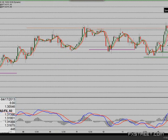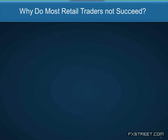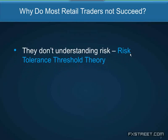You have to understand that it's up to you to risk your money to make more money. Most people, they're not ready for that. They're not ready to take that risk. They don't understand it. Most people, I've noticed, will tell you that they're going to risk $50 on a trade, and the minute they get down 35 or so, they'll jump out of that trade before they know what to do, right? So risk tolerance threshold theory just says that most people say they're willing to take a risk, but they're really not.